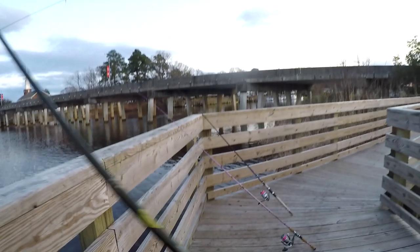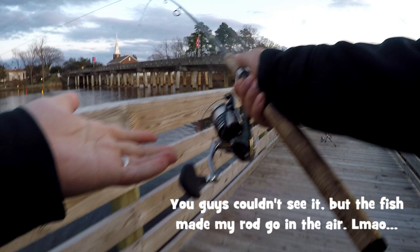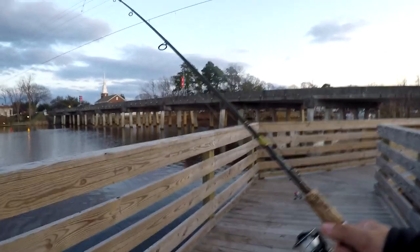Whoa. Take it easy there, fish. What? Did you guys see that? That's insane. The fish is not even so big, you know? Man, that is the thing about not using rod holders, all right? Oh boy, that's funny. All right, come on, fish. Come up here. That was funny. Now, not that I would risk losing my rod, but this is a nice bullhead.